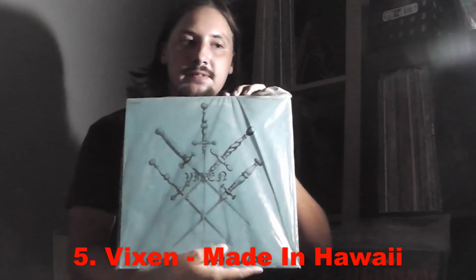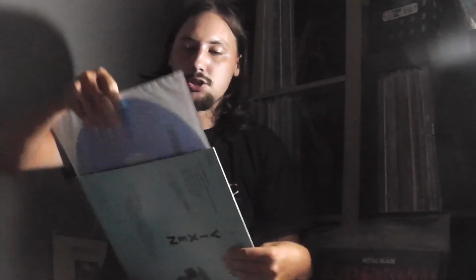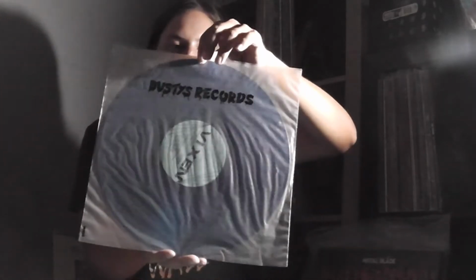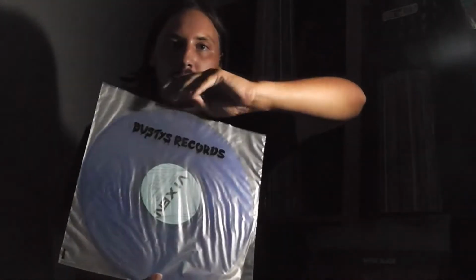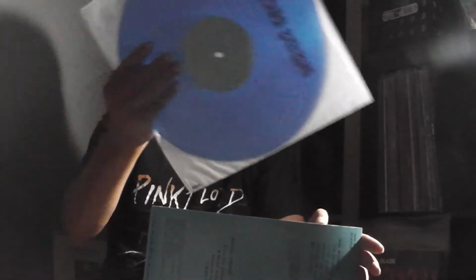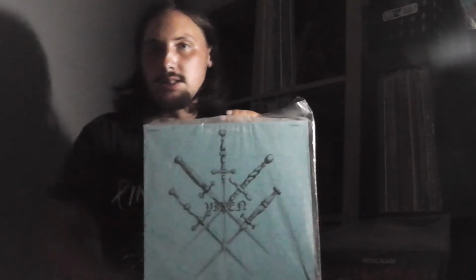Number 5 is Vixen's Made in Hawaii. This pressing is an EP, a one-sided vinyl, which makes it the only blank-sided album that I have in my collection. So there's only one side that actually has grooves on it, and the other side is a blank one, because you can tell from the blank label and also the one with the label on it. The one with the label has grooves on it, and the other one has the blank side. It's also blue vinyl, which you can also tell.